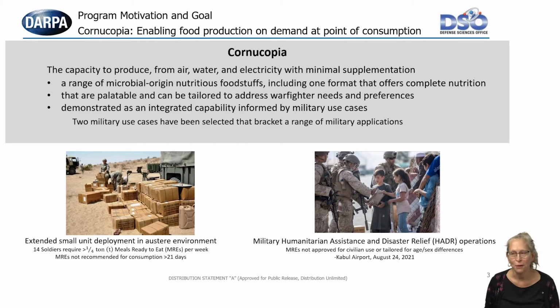The Cornucopia program is named for the mythical Horn of Plenty. The vision for this program is both forward-looking and as ancient as the Greek myth. What if we could have a source of food that did not depend on seasons or soil or rain or oceans or financial transactions or fragile, highly consolidated supply chains optimized for efficiency at the expense of resilience? What if we had the capacity to produce nutritious food at the point of consumption?